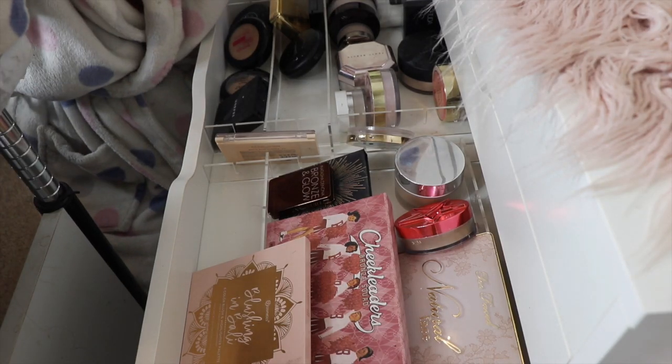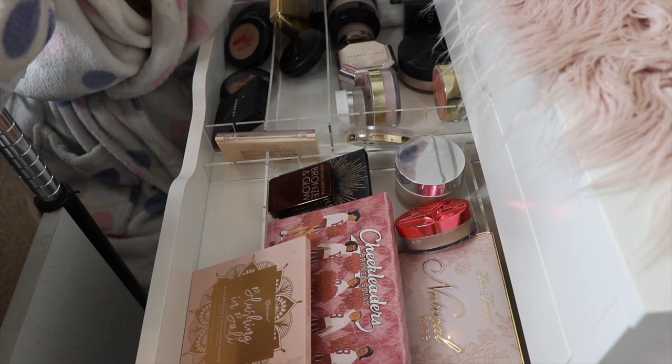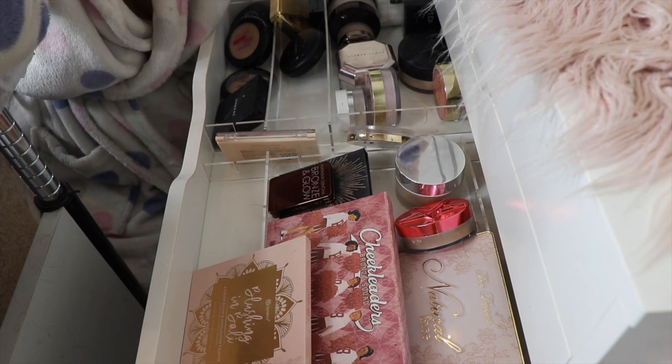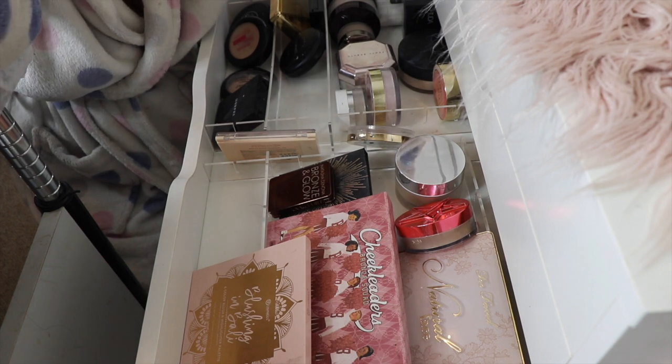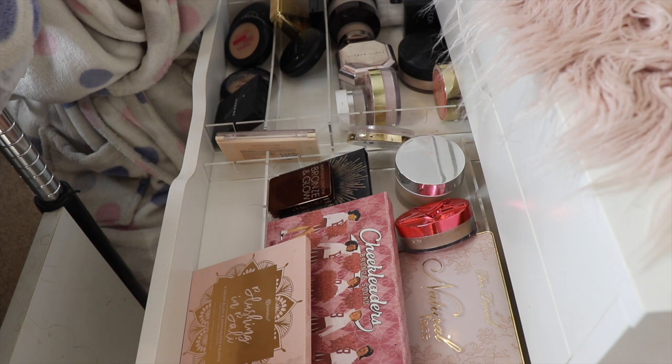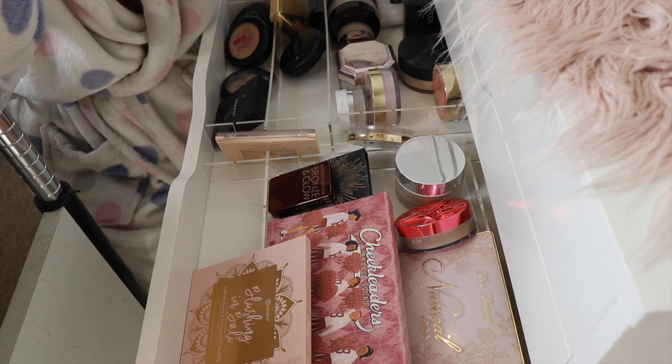Hey guys, so today I thought I would take you through my highlighter collection. I feel like highlighter is one of the things that I have the most of. When I first ever started makeup, I collected so many highlighters. I love highlighters. I can't get enough, so I thought that I would go through and show you all of my highlighters.